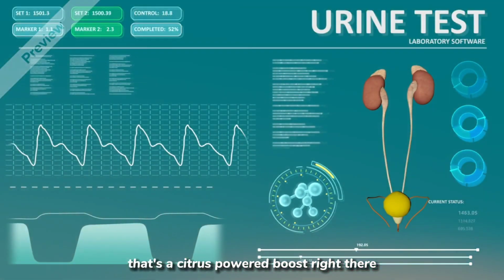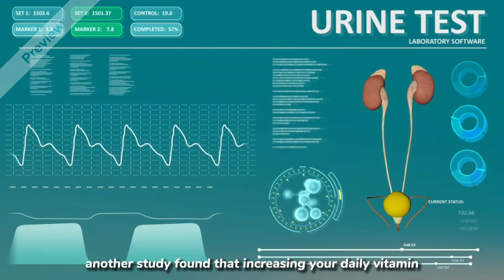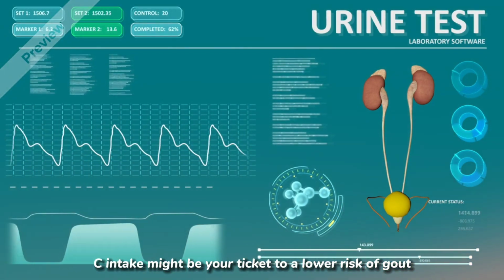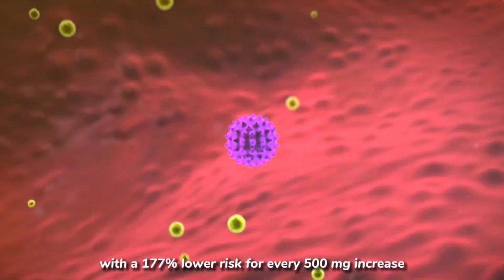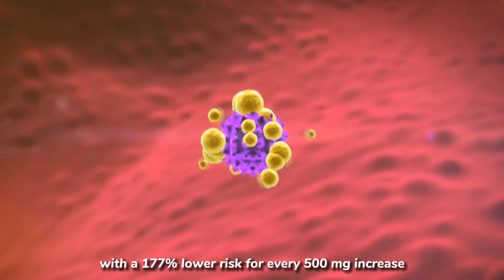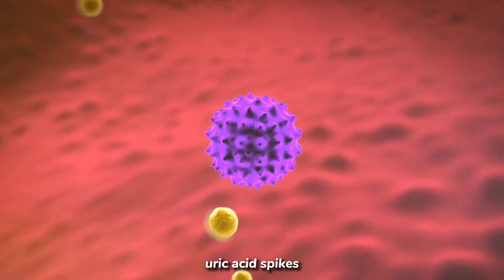That's a citrus-powered boost right there, but the benefits continue beyond there. Another study found that increasing your daily vitamin C intake might be your ticket to a lower risk of gout, with a 177% lower risk for every 500 milligrams increase. Now, that's some serious defense against those pesky uric acid spikes.